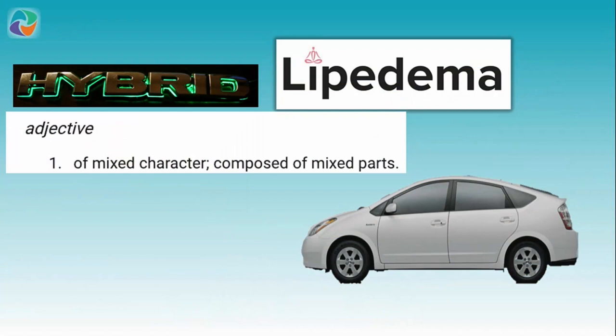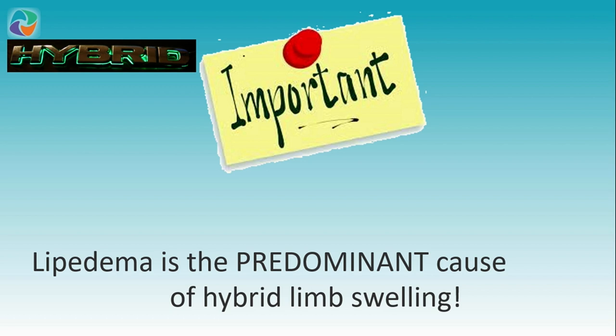Okay, all right. I was asked to talk on hybrid limb swelling, as well as, the title says, livid discoloration. I've spoken on both of these topics before. The first topic is hybrid types of lipedema, that is, lipedema of mixed character, composed of mixed parts. Important to keep in mind, and I'm going to reiterate this at the end: when we're talking about hybrid limb swelling in the setting of lipedema, lipedema remains a predominant cause of the hybrid limb swelling.